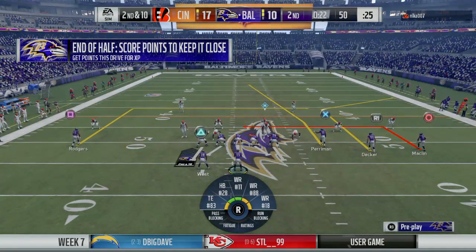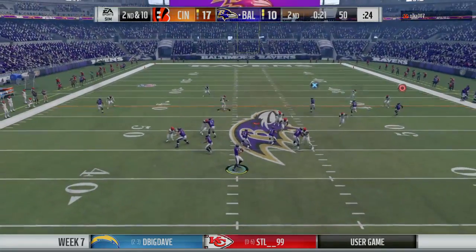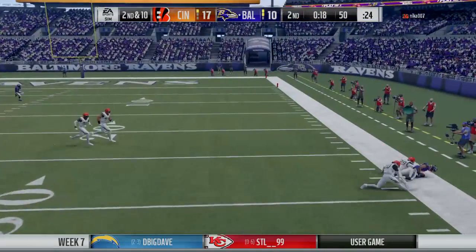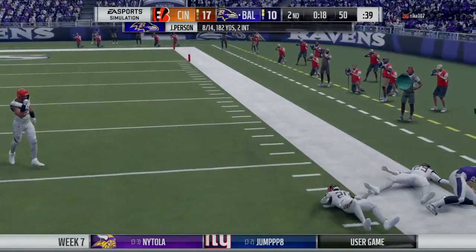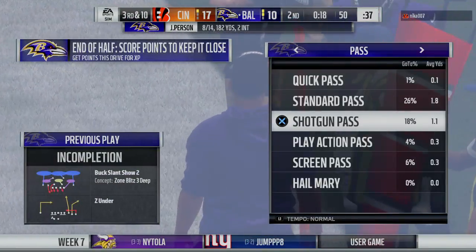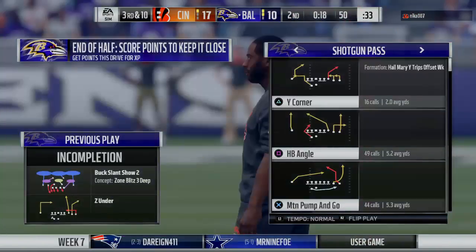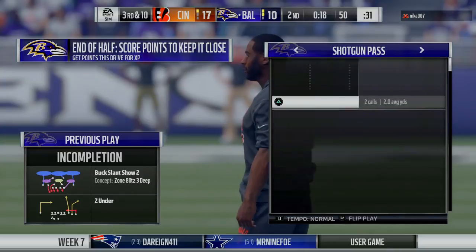I think you're right. Throwing again on 2nd and 10. Person. And that will be incomplete with a clock showing 18 seconds now to go. They were looking the way of Decker that time, and that'll make it 3rd down.